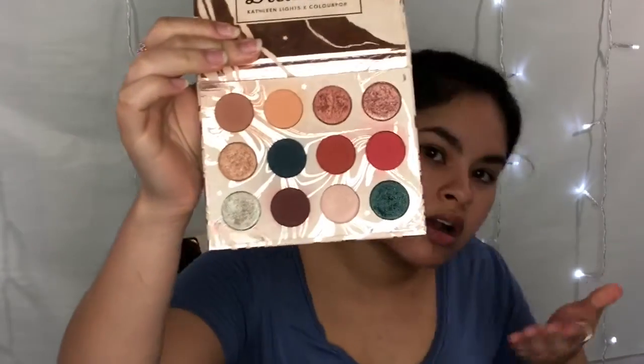This is so good, can you tell? I freaking love this palette. I always will. I use this palette, I don't even pick up my Jaclyn Hill no more. That's my palette. Colorpop is so cheap, so pigmented. This palette actually runs for $36. Oh my god, this is just so worth it.